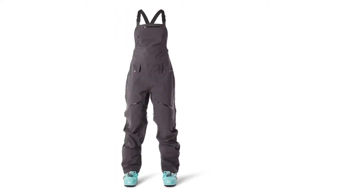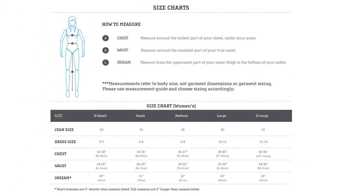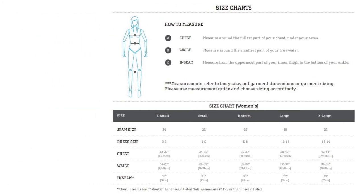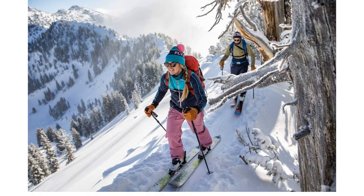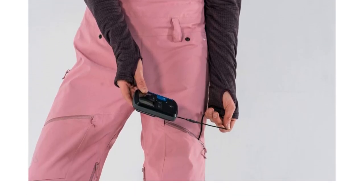After extended use, the DWR coating on the Foxy Bibs wore off from the pair we bought, which allowed the external fabric to saturate quickly, although no water penetrated to our legs. Using a waterproofing wash to revive their DWR treatment is suggested. If you're looking for resort bibs, these are the first place to look.